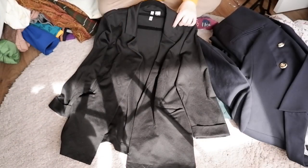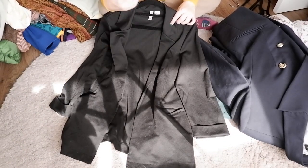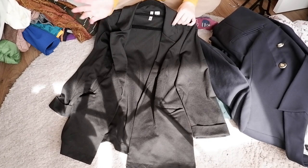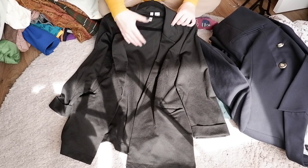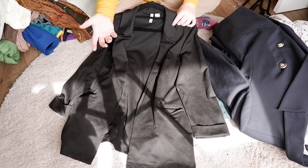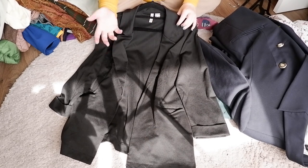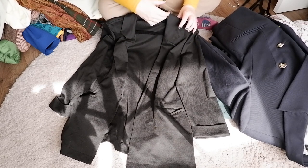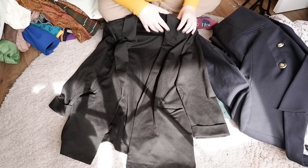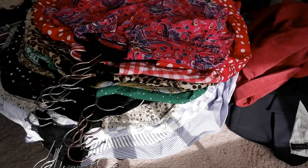This H&M number I always sort of used as an in-between between a cardigan and a blazer. So if I didn't feel something went with a cardigan and something with a blazer was a bit too stuffy. But I feel that now that I fully embrace the blazer and I actually found a really good, like, bog standard black slightly oversized blazer for myself this season, I think it's time for this one to go.